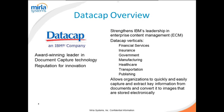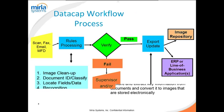So here, let me give you a brief overview of Datacap and its background. Datacap has 22 years of experience. IBM acquired Datacap in August of 2010, and with the release of version 8, has totally integrated Datacap into its suite of products. As you can see, Datacap is used in a wide variety of industries, and it's also used across those corporations into all different types of business units.